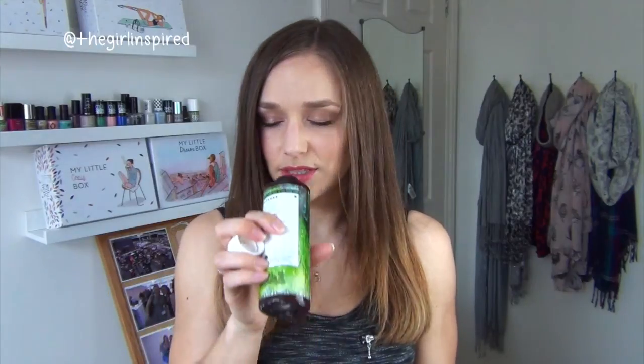Another body wash I used up is the Korres Guava Shower Gel. This stuff is another one of my all-time favourite scents for body washes. I need to smell it because it's just, oh my god, it's amazing. It just smells like summertime.